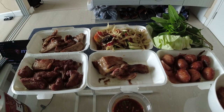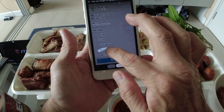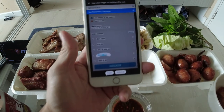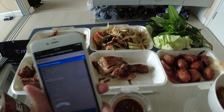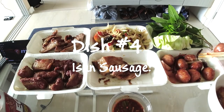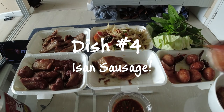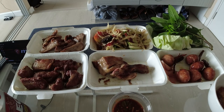Okay, so the next thing we're going to do is the pork rib. No, we're going to do the sausage. This is a northern sausage. Now, originally, my wife said that it's not gonna be hot. So we're gonna try this right here, okay? We're gonna try the whole thing. Mmm.